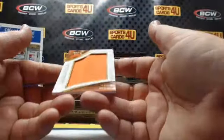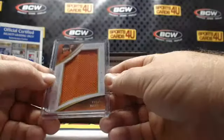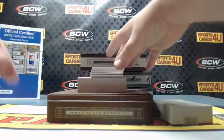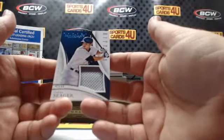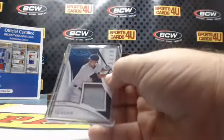Wrinkled jersey, 43. For the Giants, Tyler Beede. Beede or Beedy? I've never quite figured that one out yet. Actually, let's just go with Tyler Beede. Hitter's jersey, 43 out of 49. For the Dodgers, Corey Seager. We got some action here now.